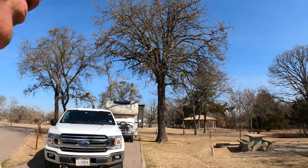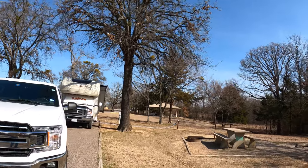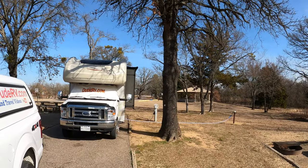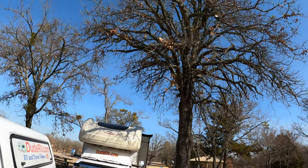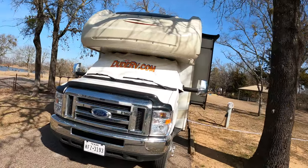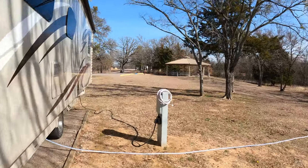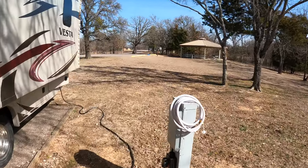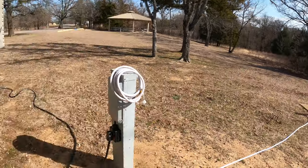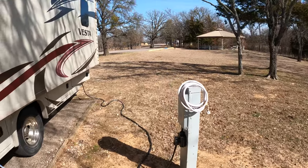Site number 42 is pretty dang level. It's an asphalt pad. During the summer, it would have some shade because of that oak tree. It is water and electric. They're all water and electric, 50 and 30. Make sure you've got a pretty long hose because that's a 20-foot hose. So the water's 20 feet away.